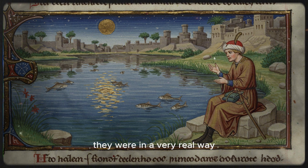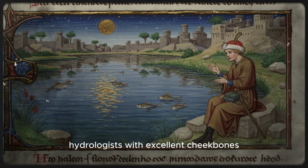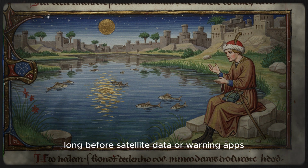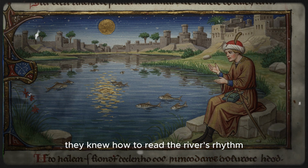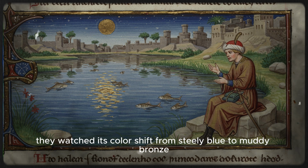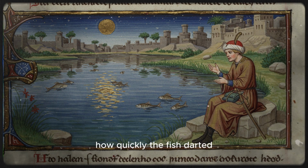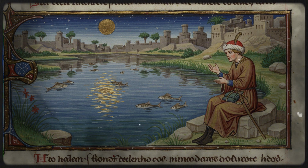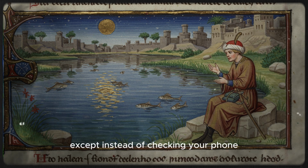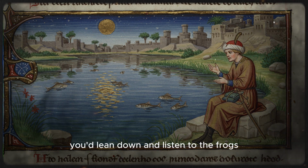They were, in a very real way, hydrologists with excellent cheekbones. Long before satellite data or warning apps, they knew how to read the river's rhythm. They watched its color shift from steely blue to muddy bronze. They noted how the reeds tilted, how quickly the fish darted. They read the banks like you might read a weather forecast, except instead of checking your phone, you'd lean down and listen to the frogs.